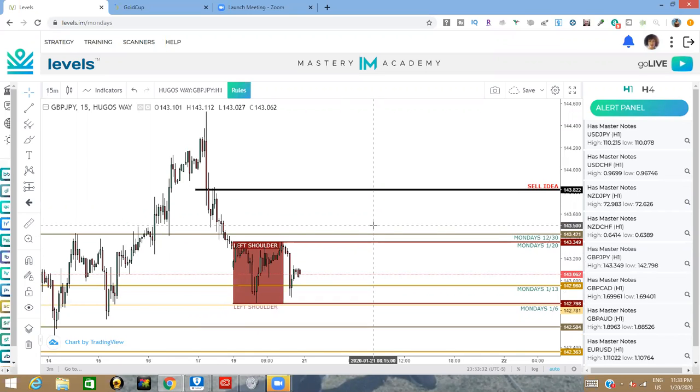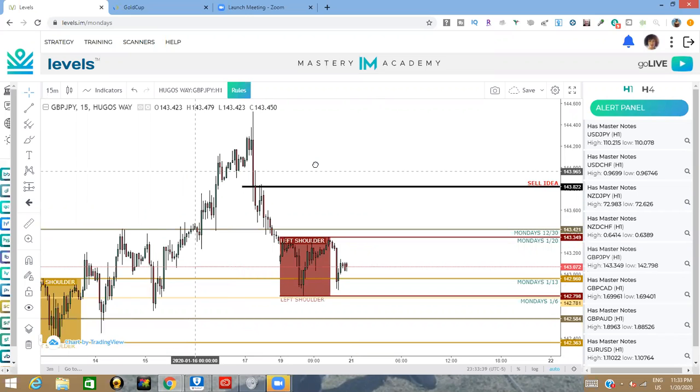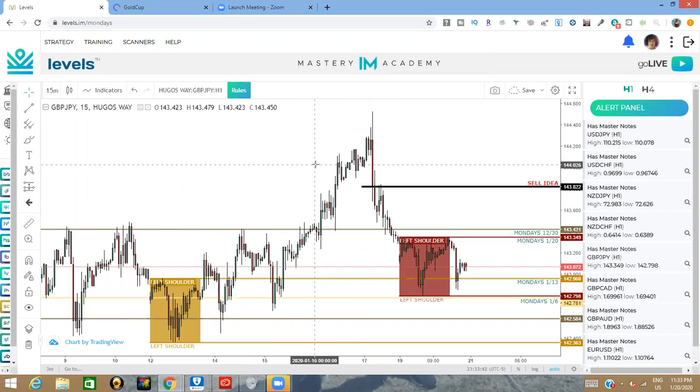There are so many different strategies that you can use. What I want to do is called the Asian strategy, but he also has the particular one which I'm going to call levels, which is back here in the system. It automatically shows us Mondays. Each one of these shaded areas is where the Mondays are, right? And the Mondays are what he calls the left shoulder.